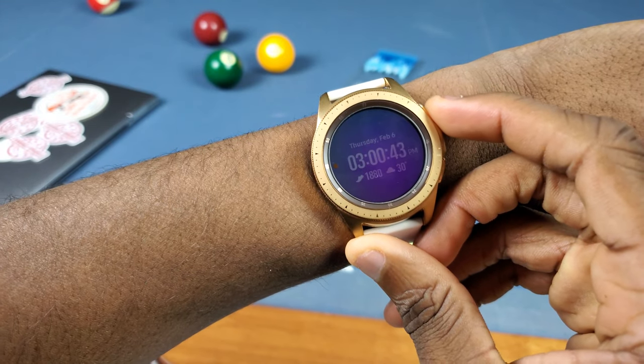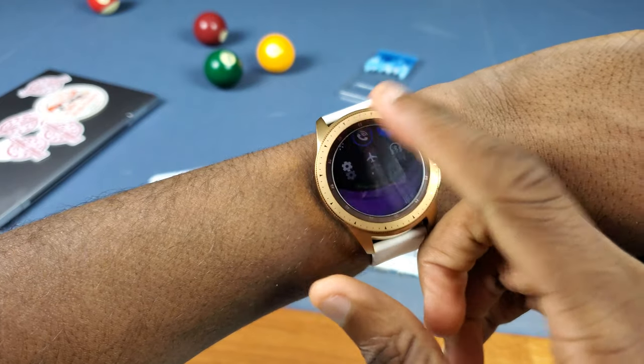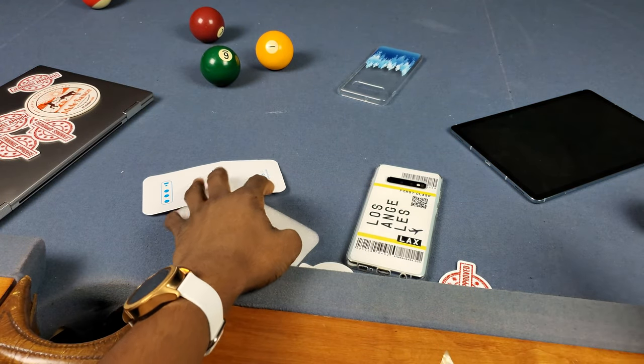And I got my Galaxy Watch update coming out soon, because I got that One UI 1.5 on my LTE Galaxy Watch like 20 years later. Yeah, that was cool.